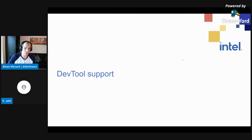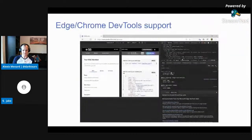We also have DevTools support, so that's the good news. Probably it's going to mean that the polyfill is going to be less useful because if you have DevTools support, you can try it right away from DevTools. But at least the polyfills are going to be useful for maybe Safari or Mozilla users up until they implement the standard.